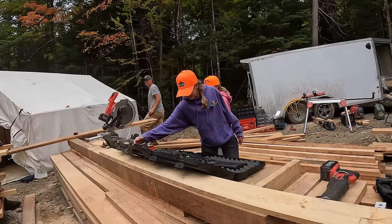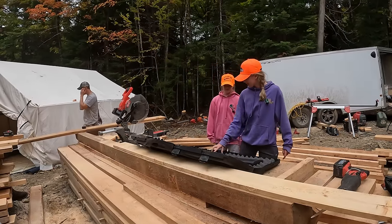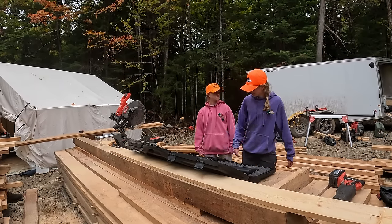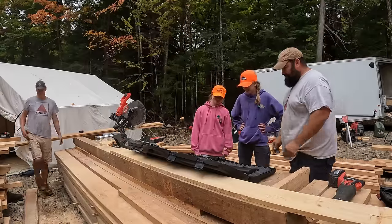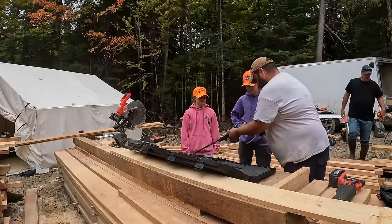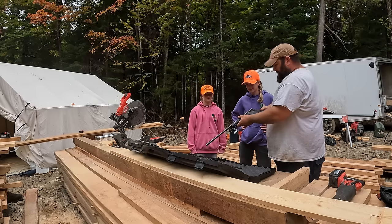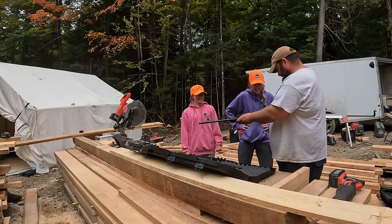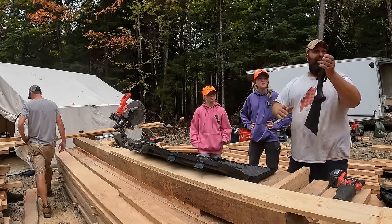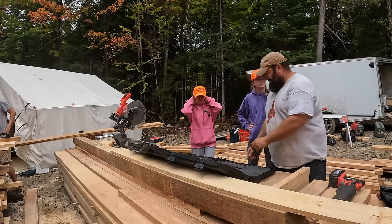Any brand new guns? Yep. We have a 410 and then what's this one, Brady? 410 and a 243. Whoa, those are nice looking. Yeah, this is the last 410. And it's awesome. Can I have it? Wow, it doesn't weigh anything. Oh my gosh.